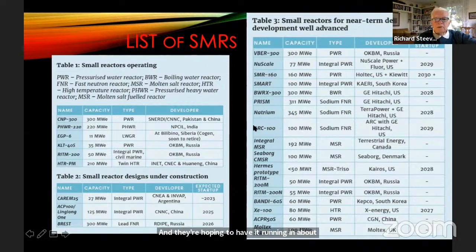And so here's Natrium, Bill Gates' reactor. Terrestrial Energy in Canada with an integral molten salt reactor. Sorry about that interruption, it'll stop momentarily. Very nice system in Denmark, and so on. So there are all kinds of them in progress. Moltex getting very involved. So this is a molten salt reactor. So these are on the way. They're going to transform nuclear energy in the future.